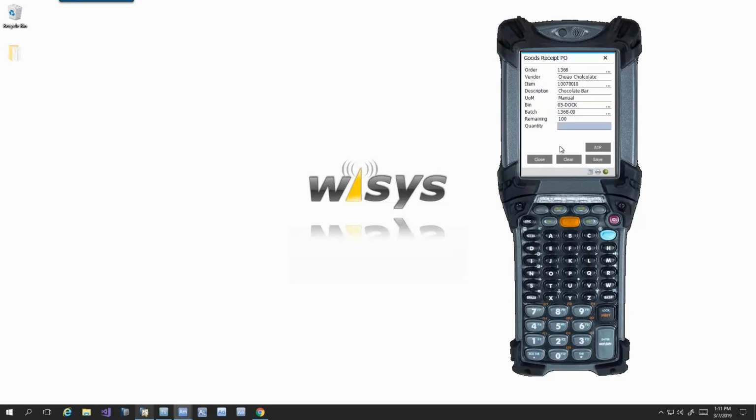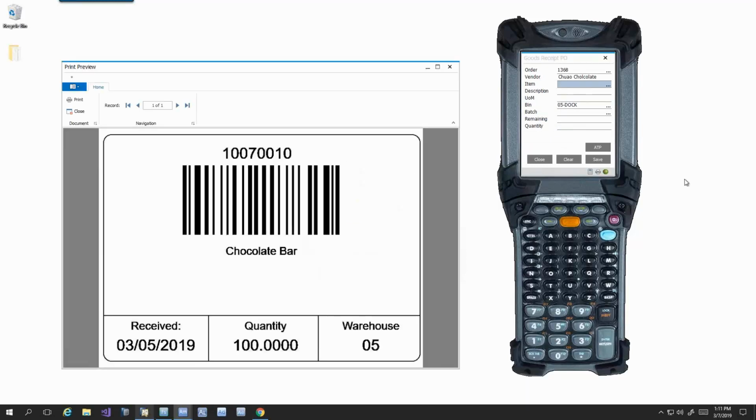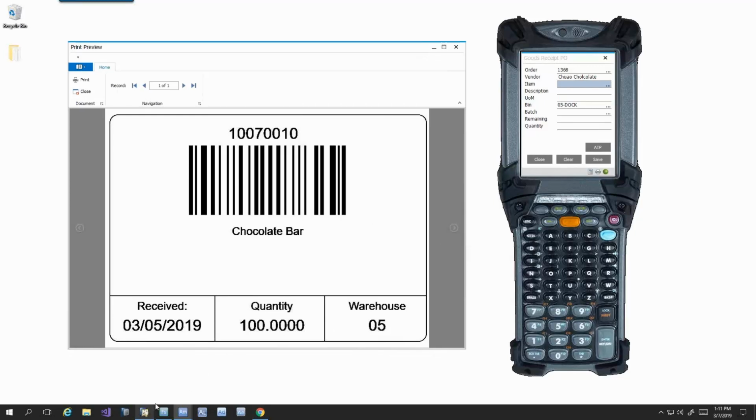All right, so I'm just going to type in 100, and we're going to receive that. It's now been received in Business One, and we're also going to print a label. This label, for demo purposes, is just coming to the screen. Obviously, that would print right to the label printer there on the floor.